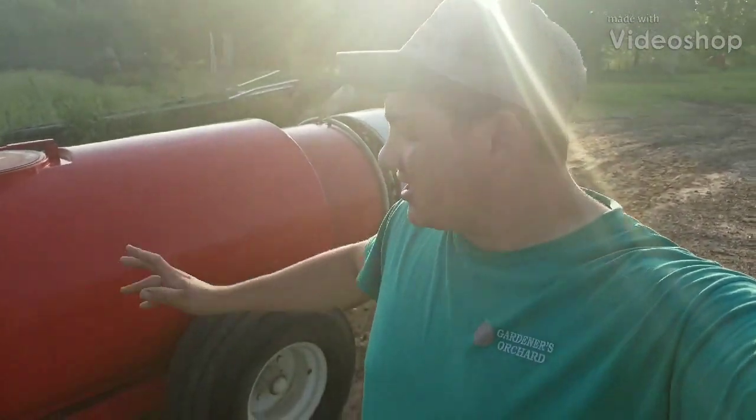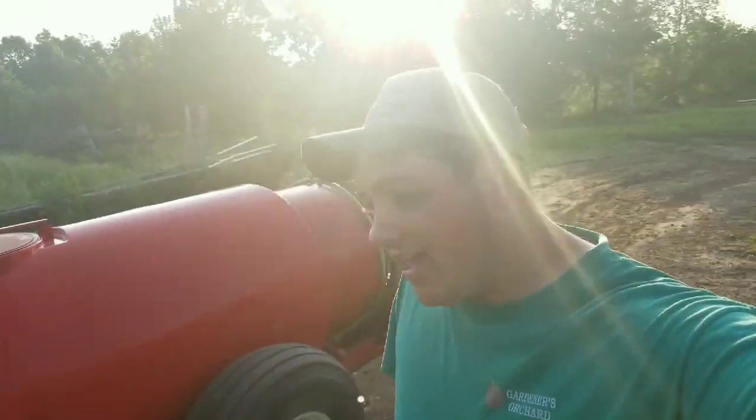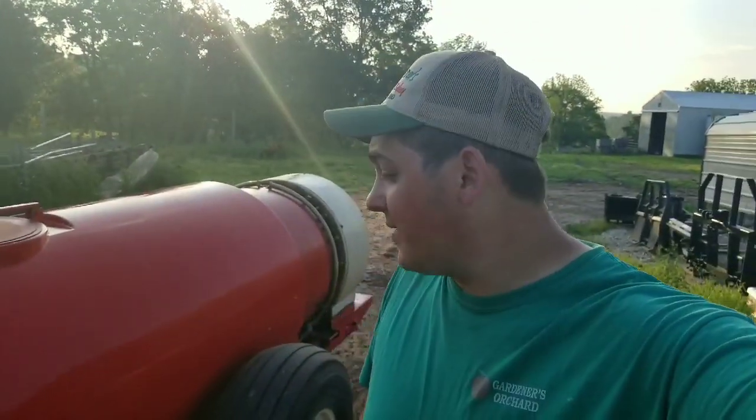Alright y'all, Farmer Dre back at it. As you guys see, I got the sprayer connected to the tractor. It is early morning. The sun's just coming up, but today I gotta spray the trees. This is a cover spray to keep the bugs and the fungus off the trees.